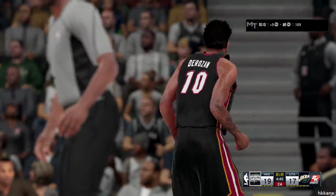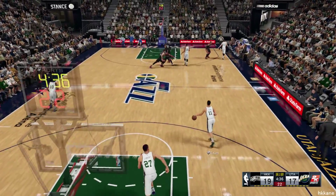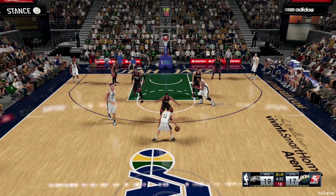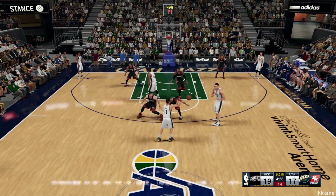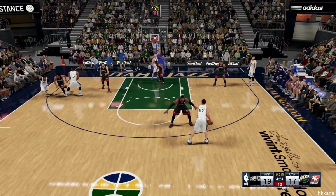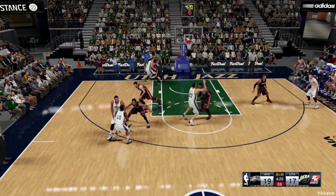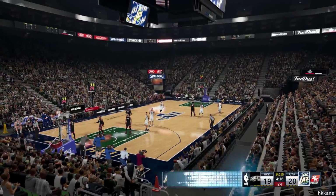DeRozan's shot is good. Both teams trading punches back and forth. This thing's like a heavyweight fight. The momentum swings are really impossible to keep track of. The energy in the building just keeps going back and forth, ebbing and flowing. I'm loving it. Here's Gobert, following the score by DeMar DeRozan. Here's Burks, nailed from three-point land.